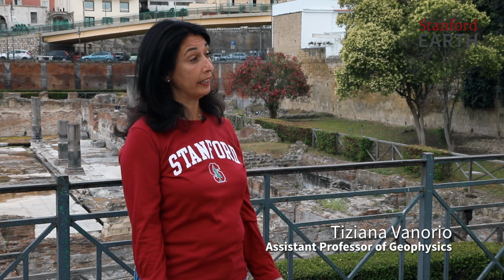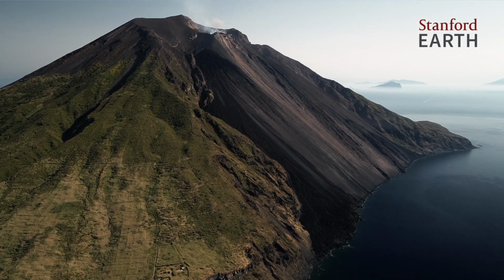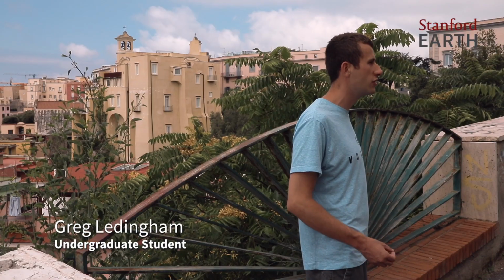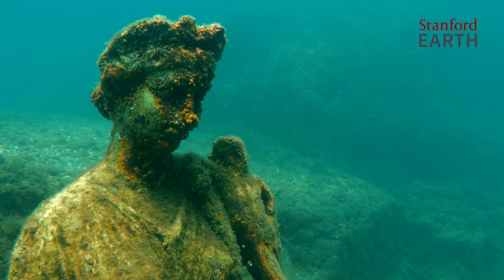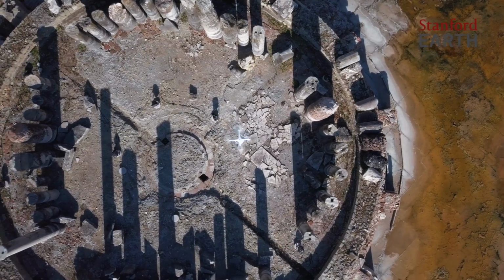This is a volcanic province in southern Italy. It's a really cool place to study the interaction of geology, Roman archaeology, and volcanology. The students are working in groups to choose a different site, be that an archaeological site or a volcano.